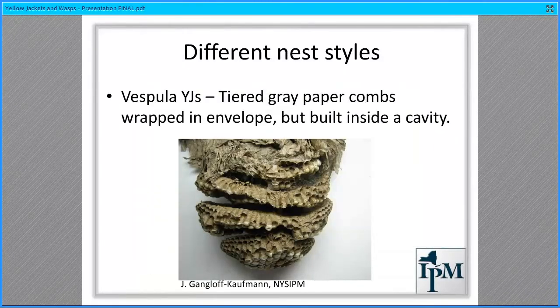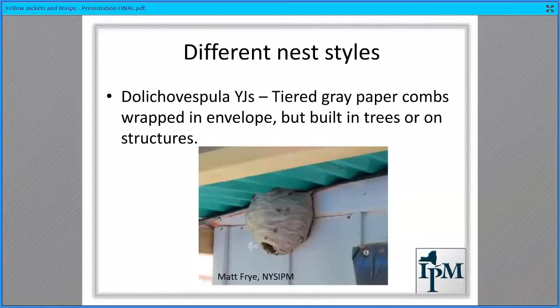So the different nest styles, to go back to this picture, this is the Vespula, which is the yellow jackets. They make a tiered gray paper comb. It's wrapped in an envelope. It's built inside of a cavity. The larger cells are queen cells. The smaller cells are worker cells. The Dolichovespula, this is the aerial yellow jacket and the bald-faced hornet, make tiered gray paper combs, but they are wrapped in an envelope and built on the outside of structures or up in trees.